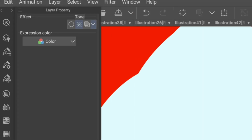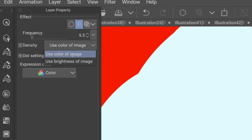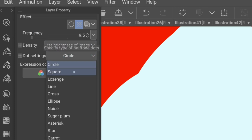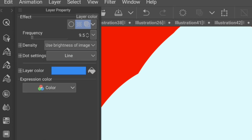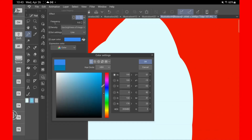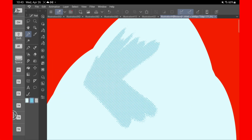Go to Layer Property, then go to Tone, set the frequency to lowest possible. Use Brightness of Image, then choose a halftone pattern. Go to Layer Color and pick a color for your halftones. This will convert all your brushstroke into diagonal lines. Easy, right?